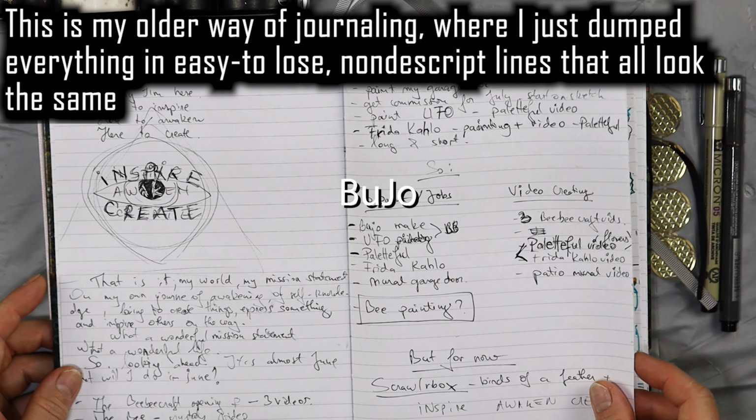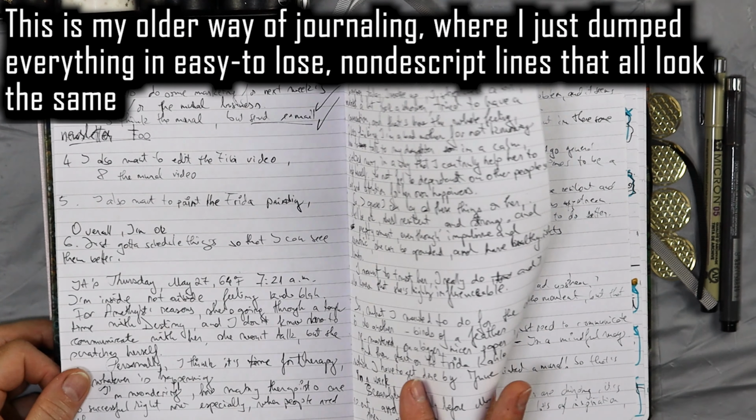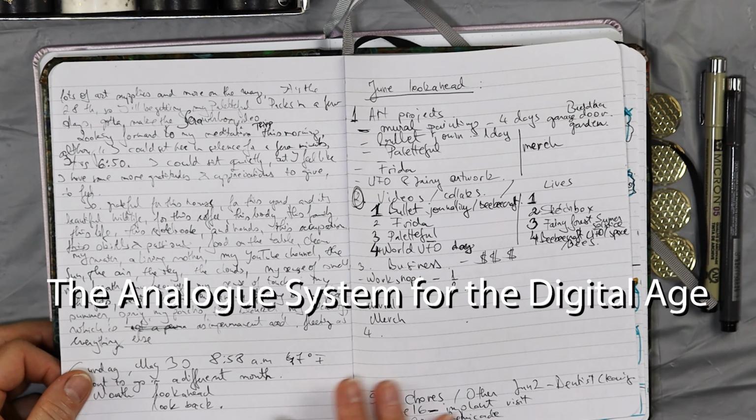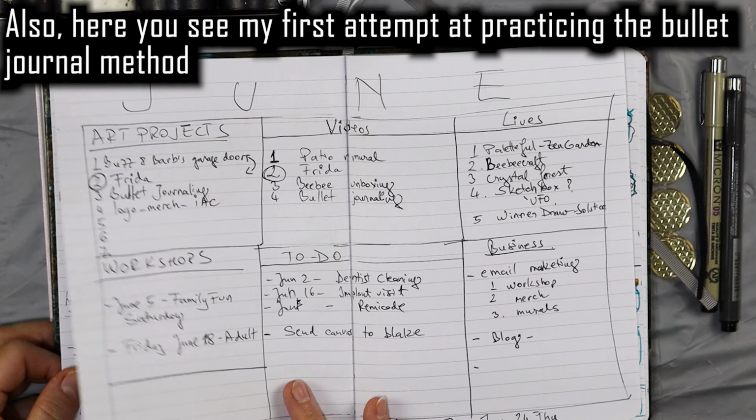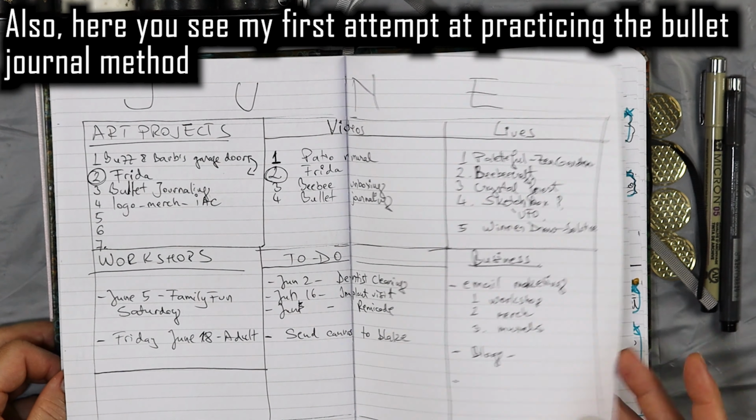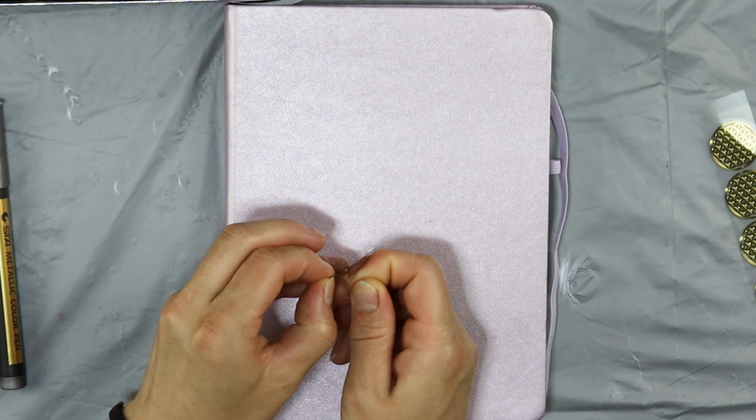Bullet journaling, or BuJo for short, is described as the analog system for the digital age. All you really need for this is just a notebook and a pen and a whiteout, but you can get as fancy as you want with this.